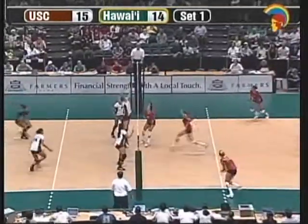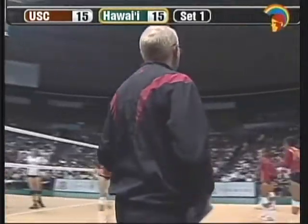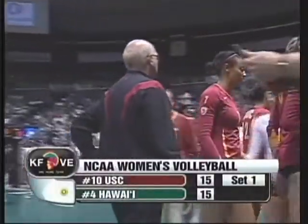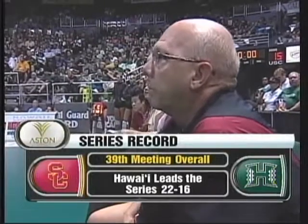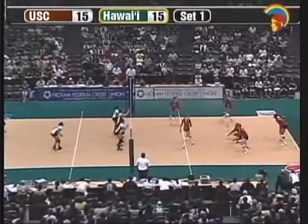14 serving 15 now. Overpass Hewitt. That goes off the elbow of Jupiter, and we are tied at 15. So Hawaii's been able to come back from a 4-point deficit. We are tied in the middle of the first set. Hawaii leads the series over USC 22-16. And they've had their number the last 5 years, kicking USC out of the NC2As 3 of the last 5 years. Kai Hui serving, tied at 15.